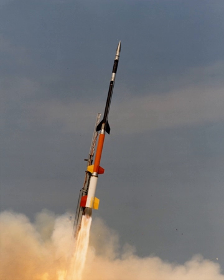Topic: Optimal staging and restricted staging. Topic: Optimal.